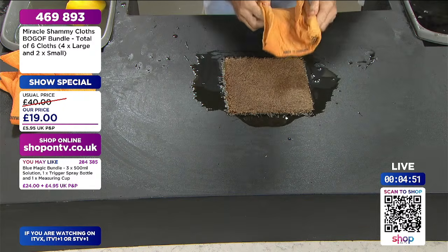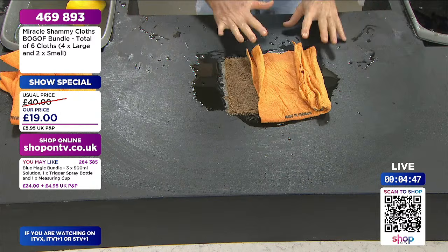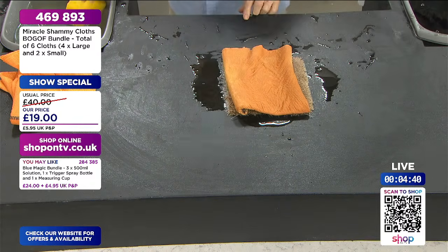You be the judge. Watch this. No hands, by the way. This is capillary action. There's no other textile that can do this. It pulls the liquid to the surface and we flip it over. We'll do the other side. You can see it in the cloth already. Now, how long was that?